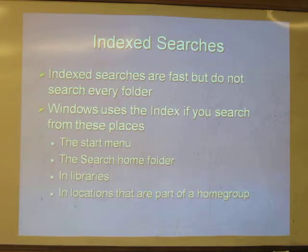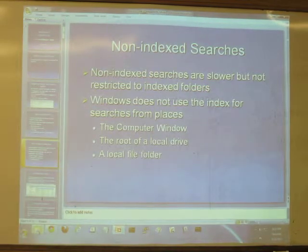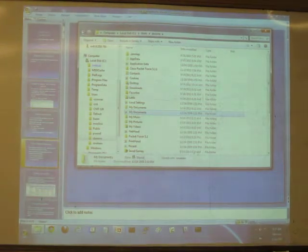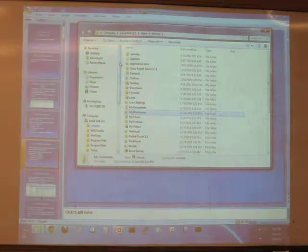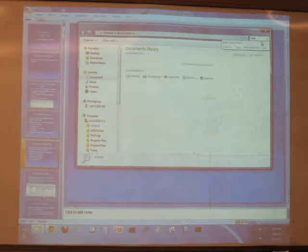So an index search is very fast. And if you search from the Start menu, the Search Home folder, or in Libraries, or your location is in a home group, then you'll get an indexed search, and that search is only your files. The non-indexed search is the old-fashioned search that Linux people called grep, and that Windows XP called a Grover the Search Dog. So if I go to Documents, and I search for something like Fred, it immediately finds the answer. No delay at all, right? Not even one second blank. It knows there is nothing called Fred.